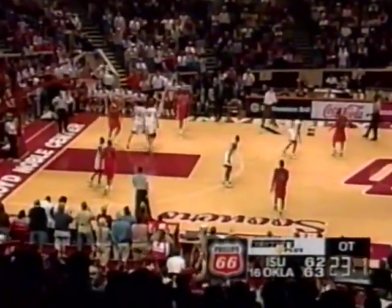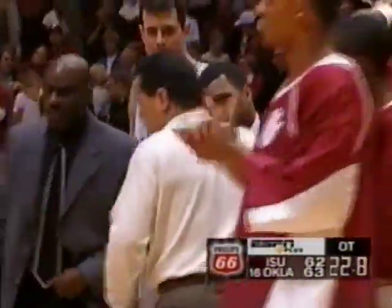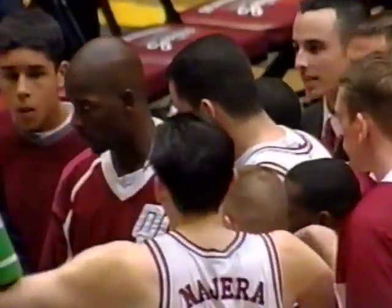Who is that guy? What a shot from an unexpected source. And now timeout taken by Iowa State. Even Eustachy's got a smile on his face right now. He can't hardly believe it. They're right. The coach had to be thinking, Victor, don't shoot it from there. Nice shot. Yeah.